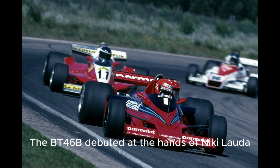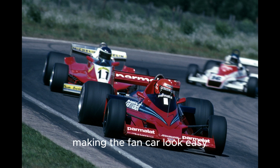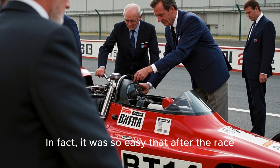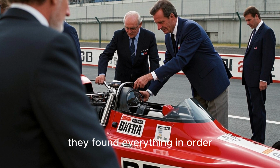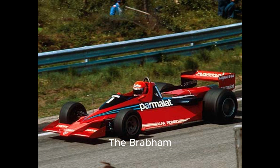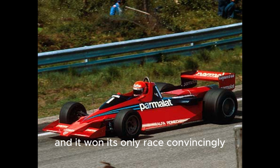The BT46B debuted at the hands of Niki Lauda, who absolutely destroyed the field by over 30 seconds, making the fan car look easy. In fact, it was so easy that after the race, when the FIA scrutineers went to check the car, they found everything in order. The Brabham BT46B was a masterpiece of Formula One engineering, and it won its only race convincingly.